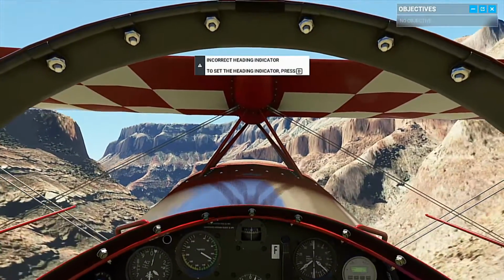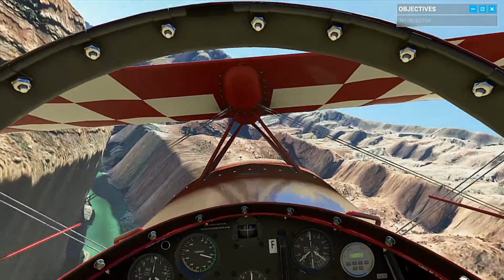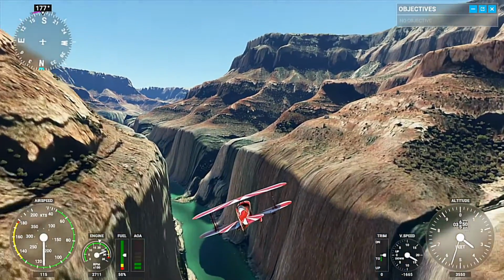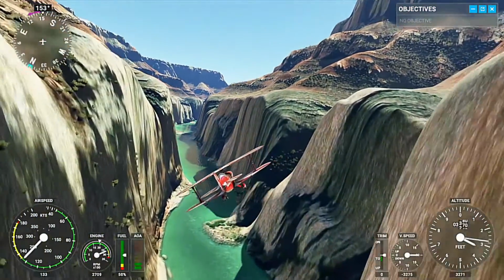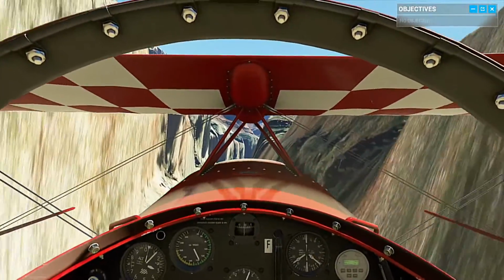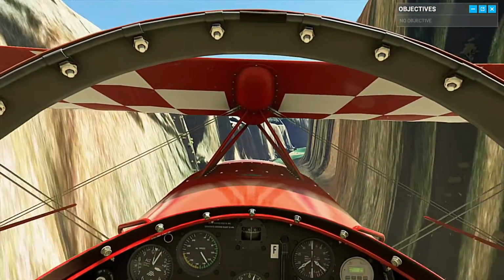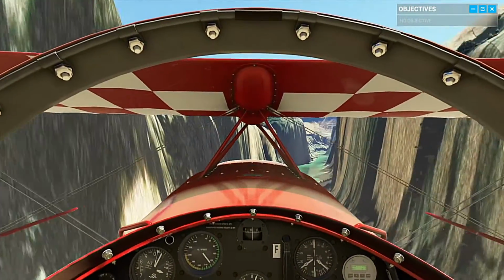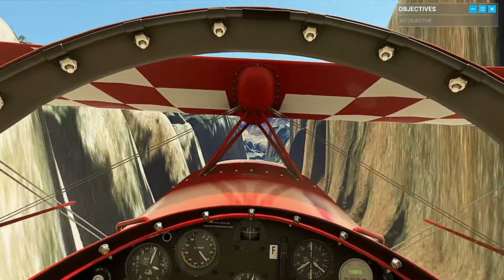Heading indicator. To set the heading indicator, press D. Do I get the wind to rain down? Oh, look at this. Wow. Dare I return to... Oh my god, trench run. This is awesome. Really getting a feel for this now.